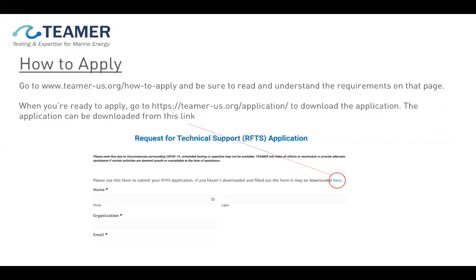To apply to the TEAMER network, we suggest you go to teamerus.org/how-to-apply and be sure to read and understand the requirements on that page. When you're ready to apply, go to the application page, as you can see listed there, to download the application. If you look at the graphic below, you click on that link and you'll download a fillable PDF that we're asking you to complete and then submit as your application.